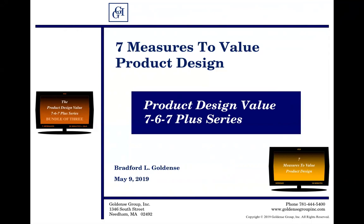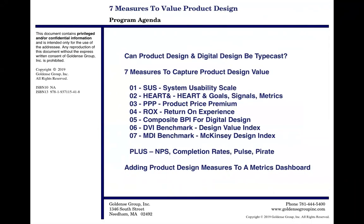We're going to discuss 7 measures to value product design. Each of the 7 measures are ways to assess design excellence or the market value that design excellence can create. Research shows that high performance in specific areas of design creates disproportionate financial value versus industry averages.